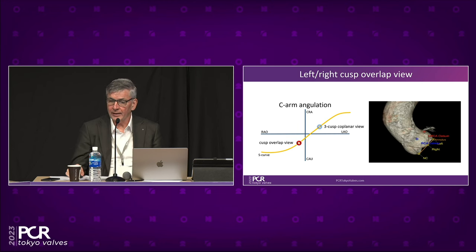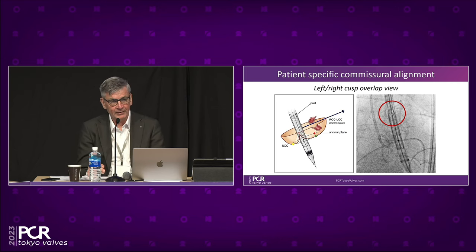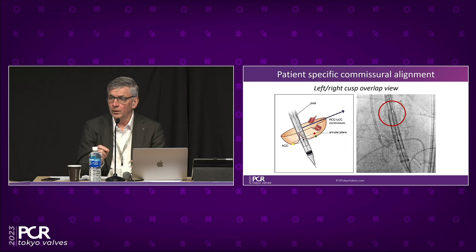But it's actually also an ideal view to get commissural alignment, because as you see here on the left-hand side, if the two dots are overlapping, the red and the green, the left and the right cusp, you have the cusp overlap view, and the commissure between those two cusps is going to point to the right of the fluoroscreen. So the only thing you need to do here is to position one of the leaflet posts on the far right of your fluoroscreen. And there will be landmarks on different valves. If you use the Evolut valve, you have that C paddle, which should be positioned on the right-hand side of the screen.